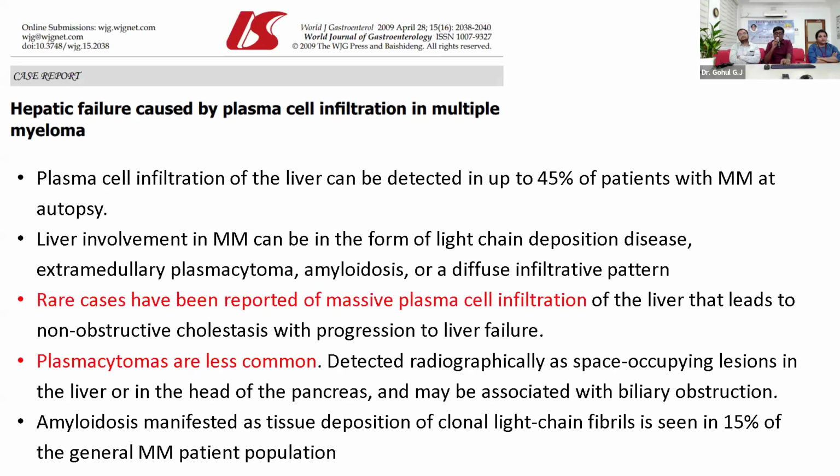So in our patient, he was having a rapid deterioration with liver failure. So we searched the literature for any similar reports. There is one case report published in the World Journal of Gastroenterology. Here they mentioned hepatic failure caused by plasma cell infiltration in multiple myeloma. They mentioned that around 45% of patients with multiple myeloma at the time of autopsy will have a plasma cell infiltration, but usually it will be mild. That can be in the form of light chain deposition in the liver.